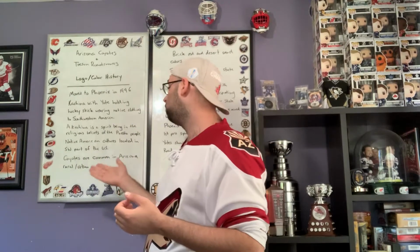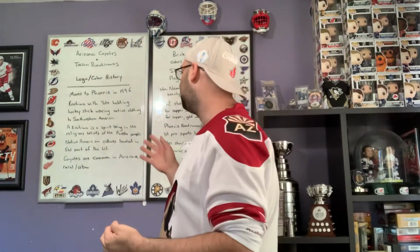But yeah, they're common in rural and urban areas of Arizona, so that would be why they are called the Arizona Coyotes. I didn't put down exactly when they switched over to this coyote head, but they did switch to this coyote head, which I do like too.